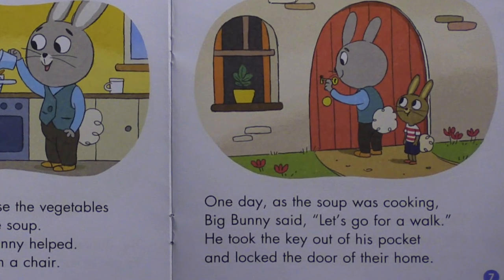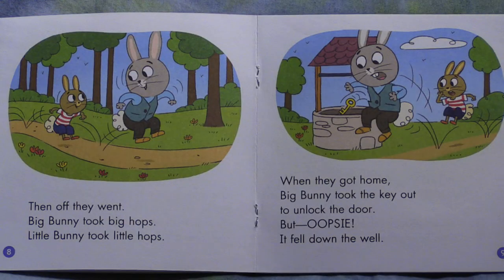One day, as the soup was cooking, Big Bunny said, "Let's go for a walk." He took the key out of his pocket and locked the door of their home. That was smart to lock the door. Then off they went. Big Bunny took big hops. Little Bunny took little hops.